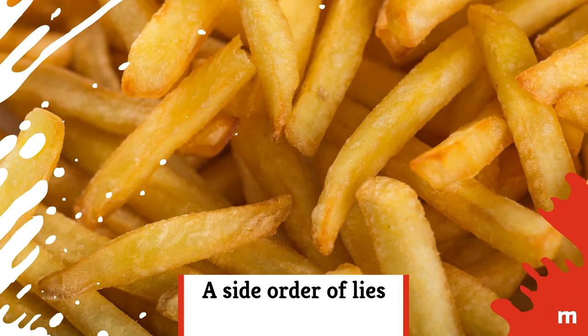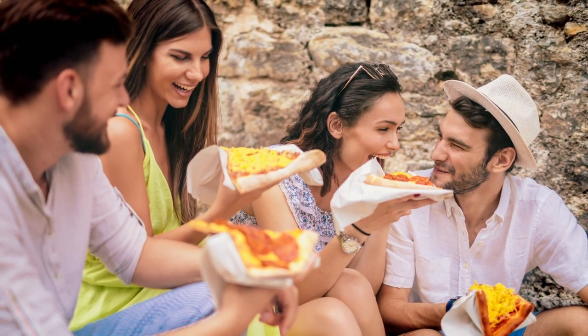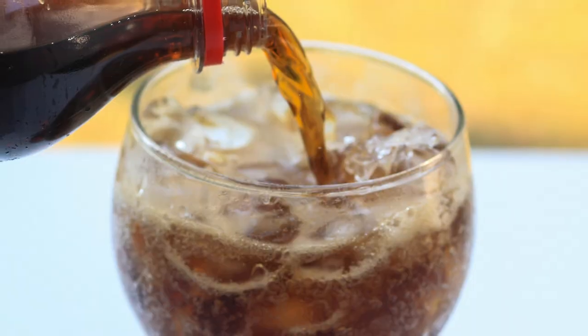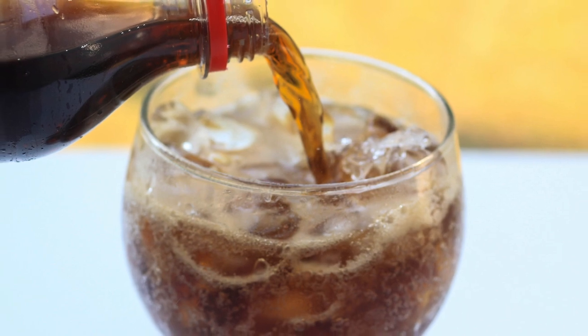A side order of lies. What meal is complete without a side order of wax and a big cup of antacids? That's basically what you get in the advertisements, as food stylists use wax to make sauces stay cohesive during long photo shoots. And the fizz in those insanely fizzy drinks is produced by dropping some antacid down in there. Hey, if you actually ate any of this stuff, you'd need some antacid too.